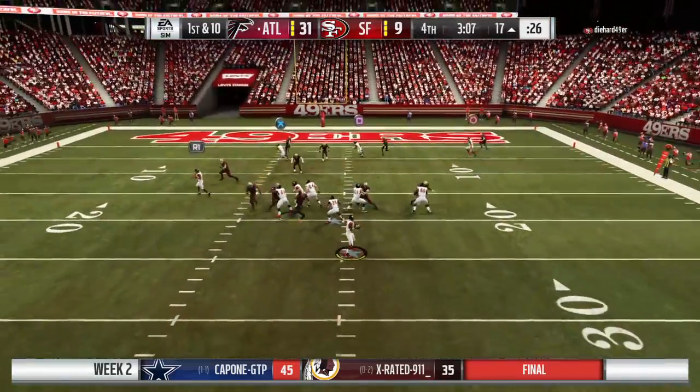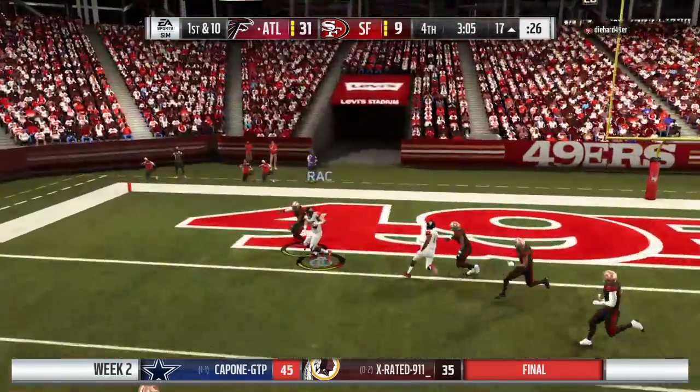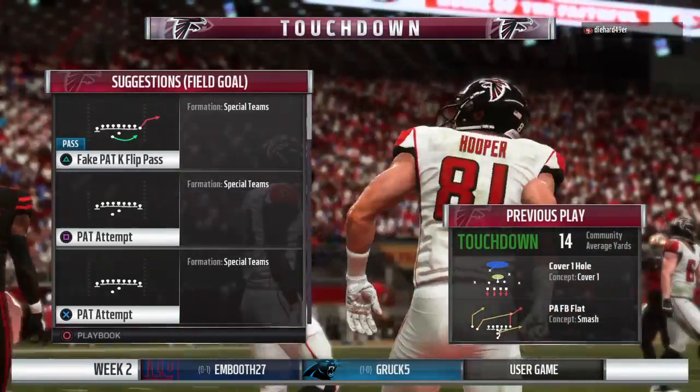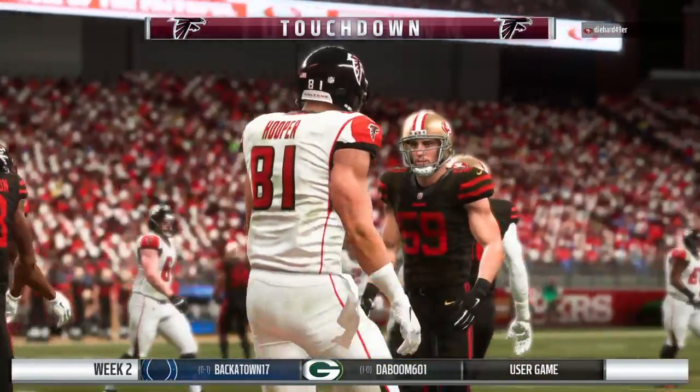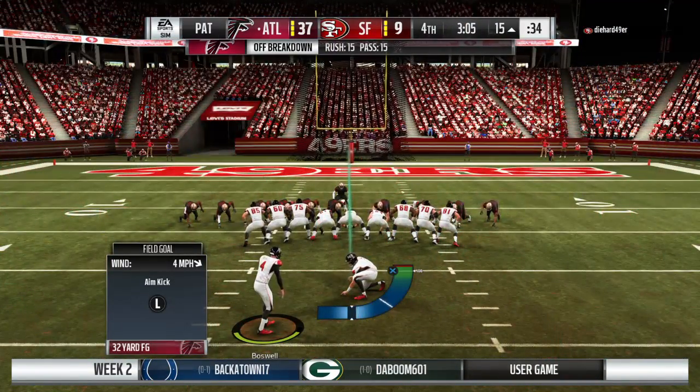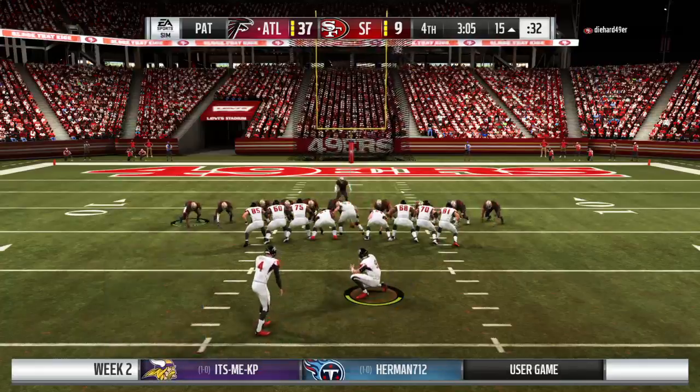They go play action here on 1st down. And he'll take it into the end zone. Touchdown, Atlanta. Austin Hooper, his first touchdown of the new season. And the Falcons will add on to their lead.